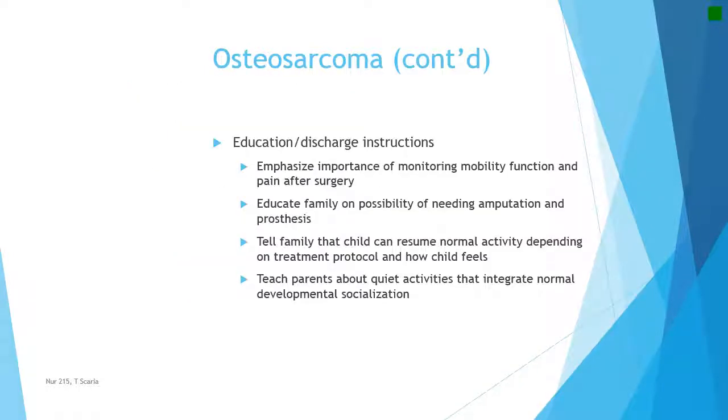Education and discharge instructions include emphasize importance of monitoring mobility, function, and pain after surgery. Educate family on possibility of needing amputation and prosthesis. Tell family that the child can resume normal activity depending on treatment protocol and how the child feels. Teach parents about quiet activities that integrate normal developmental socialization.